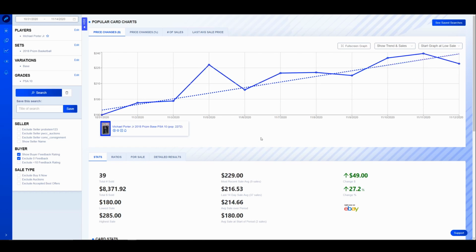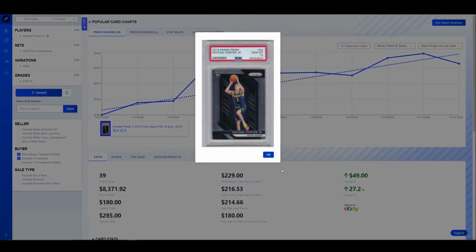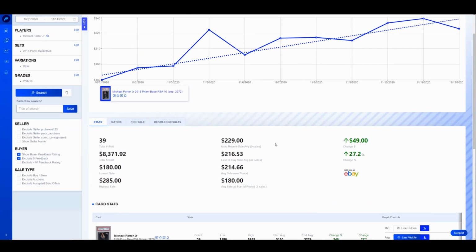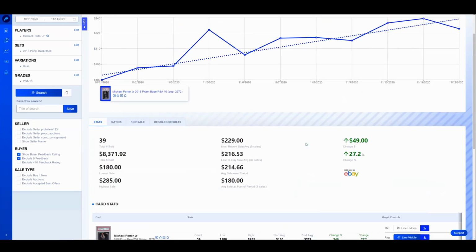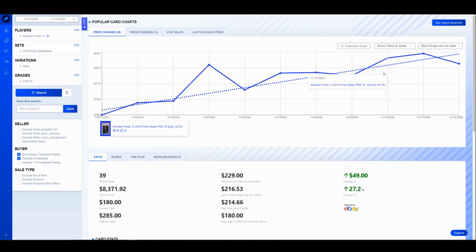And speaking of good old MPJ, Mr. Trendy himself, his PSA 10 Prism up 27% over the last 2 weeks, up $50, jumped from 180 to 230. And pretty much all his stuff is up as well. I am very intrigued by MPJ. I think he's put the back injury stuff behind him. And he showed last season in the bubble that he has the ability to rack it up. And I think the genie is out of the bottle. They're going to have to give him playing time.